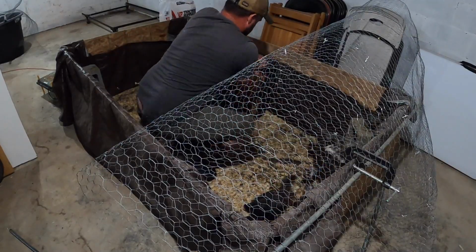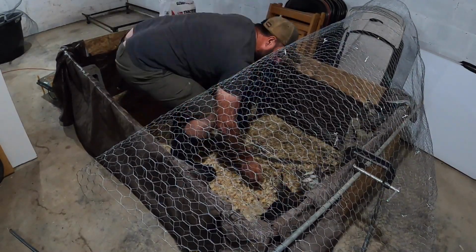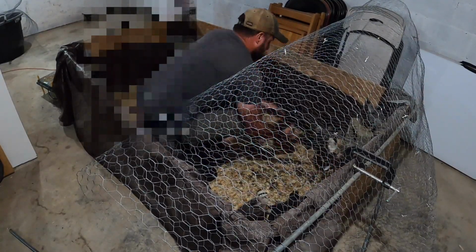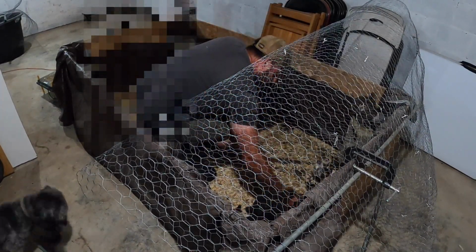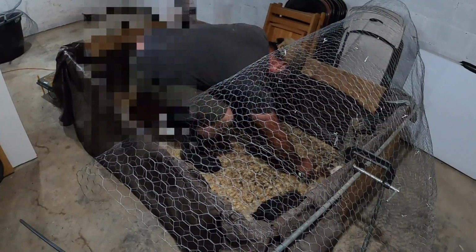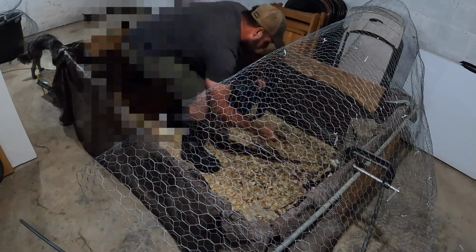Tell you what, I didn't really realize it, but this right here is the way that I should have done it the second time. You'll see with my second batch of chicks that I really messed up. And this wire that I've got on top of here, it was really good to leave in place because it kept them from flying out. But you'll see what happened later on.